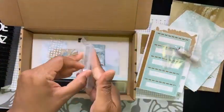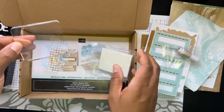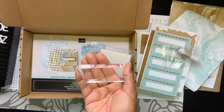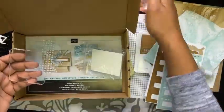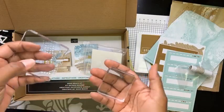I do. I just love it. Oh, the other thing I didn't mention is that every single kit that you get comes with a clear acrylic block. Now, this isn't the case when you are getting a Paper Pumpkin kit. For Paper Pumpkin, you get the clear acrylic block the first kit, and then you don't after that. So this is quite the value to be able to get this.